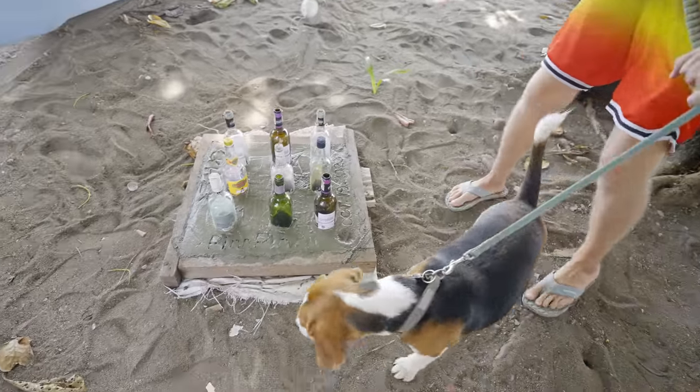Now, a lot of people might be wondering, what is the purpose of these reefs? Are they just there for decoration, or do they actually have any purpose here? What do you think? For the fishermen. For the fishermen? Yes, sir.